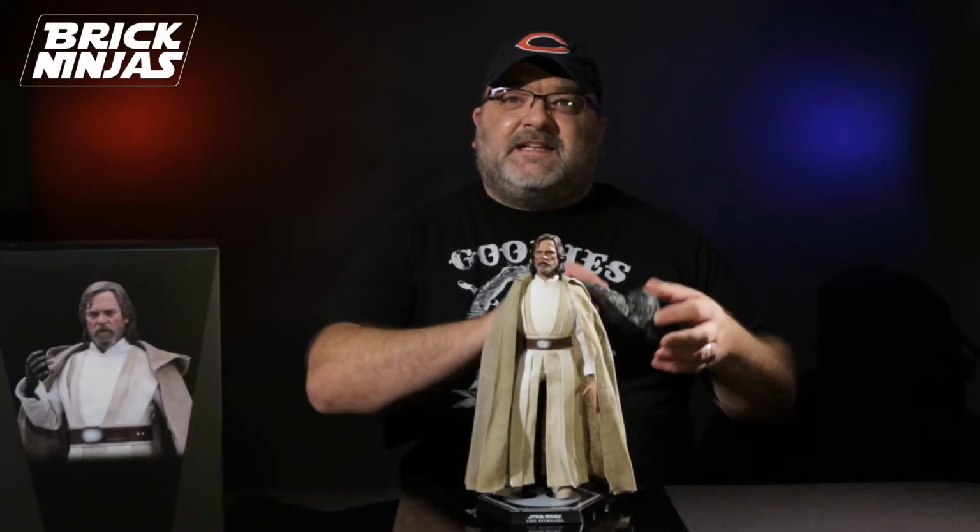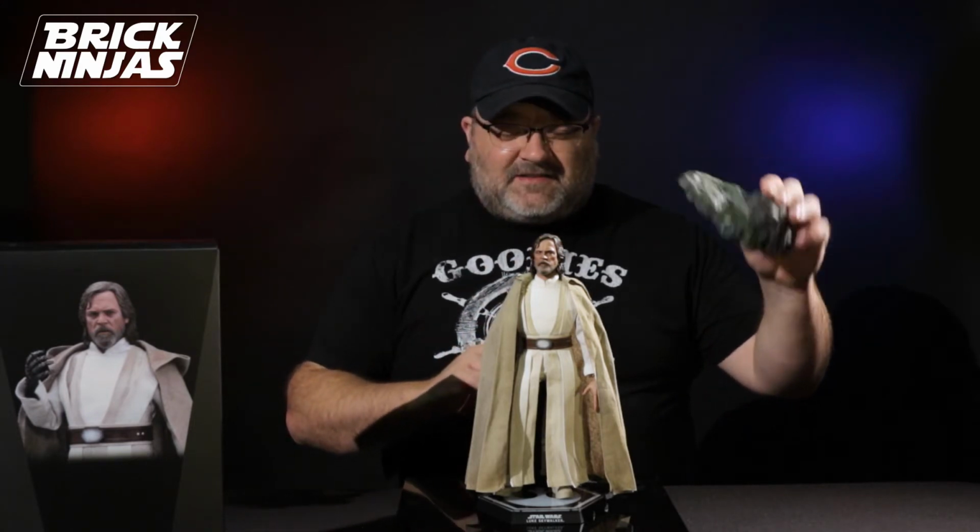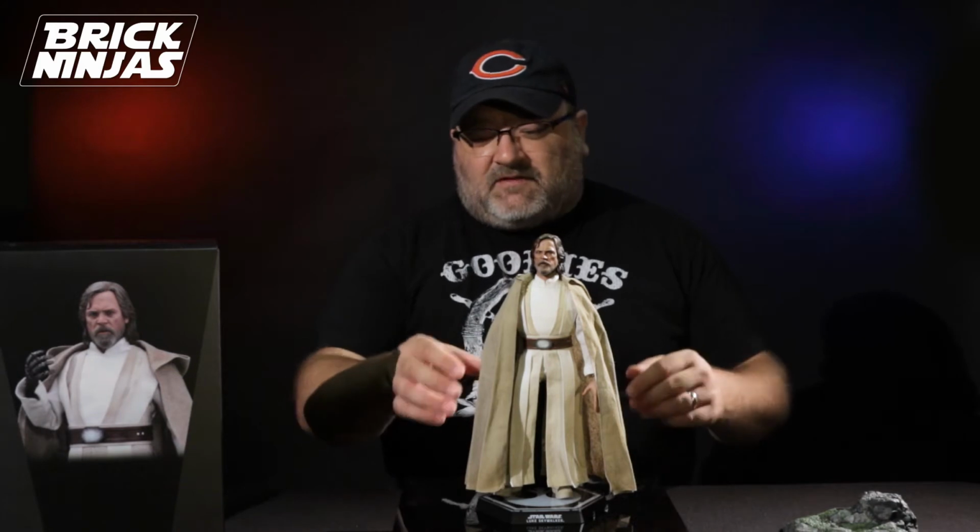Now, he comes with, like I said, a fabric cloak. He's got 3 different robot hands, and he's got this cool little rock thing that he can stand on that looks very similar to the Jedi Island he was on at the end of the movie. And right now he's even standing on this pedestal right here.